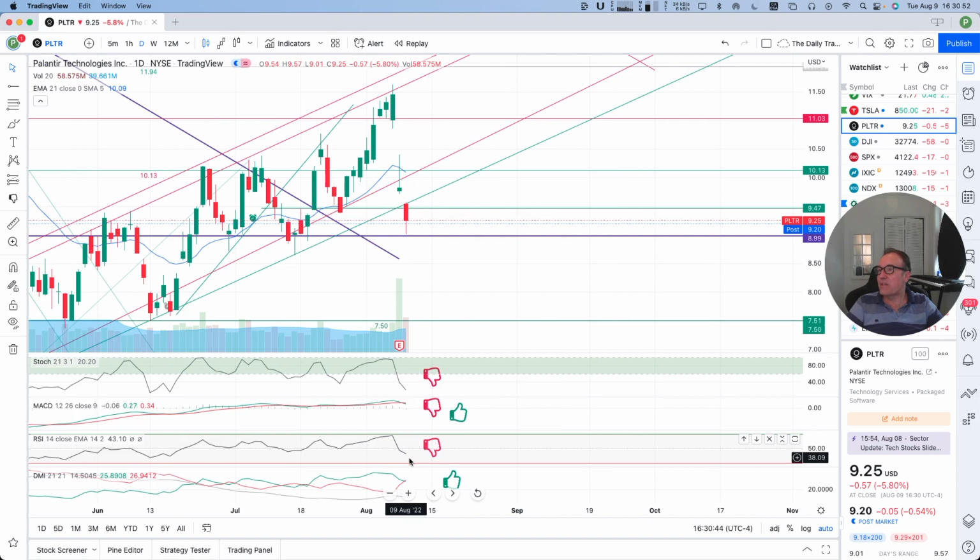We had RSI below 50. And did we have a bearish breakover for DMI? Yes, we had that also. Indicators are always a little bit late. They are always a little bit late, but sometimes they tell us a different type of information about the stock.